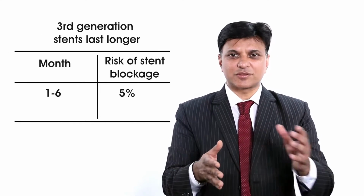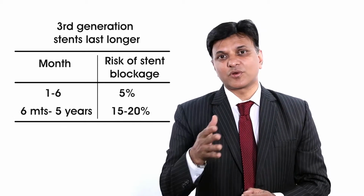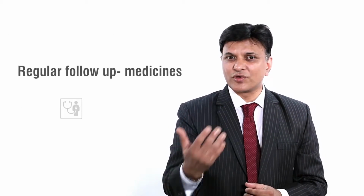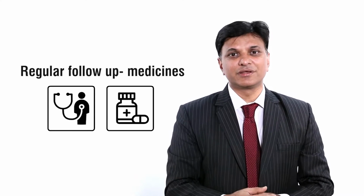Then from 1 to 6 months, there is a risk of 5% of stents getting blocked again. From 6 months to 5 years, the risk is around 15 to 20%, and that increases if the patient has diabetes. Hence, regular follow-up, addressing the risk factors, and taking the medication regularly is paramount.